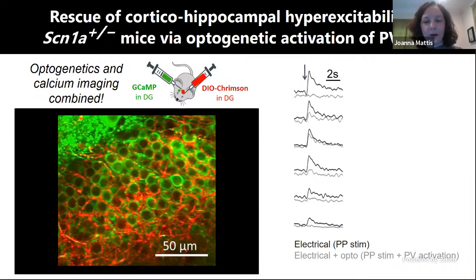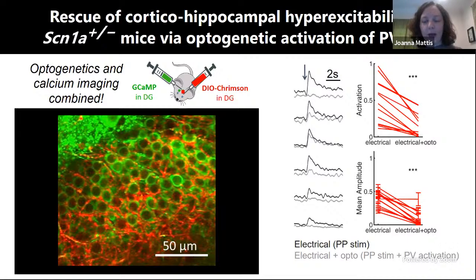And shown here are traces from individual cells of the calcium signal, the calcium recording in response to electrical stimulation alone, which is shown in black, or electrical stimulation paired with simultaneous optogenetic activation of the PV interneurons, and that's in gray. And you can see that by bringing the PV cells more strongly online, it really profoundly decreases the response of the granule cells. And that's shown at the population level here. So each line here is data from one imaging field. And you can see the proportion of activated neurons and then the mean magnitude of the activation in the cells that were activated.